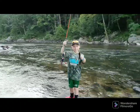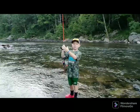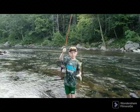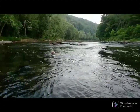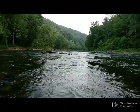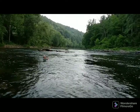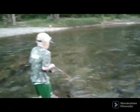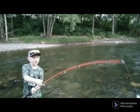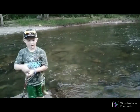Smallmouth. It's a good size. What'd you catch him on? Caught him on a yum yum. That's a good one. Whoa. You're looking at fish over there. This dude just comes and takes it.